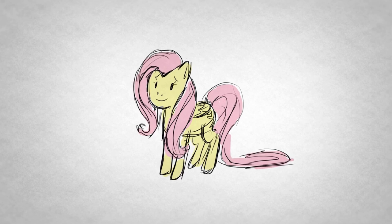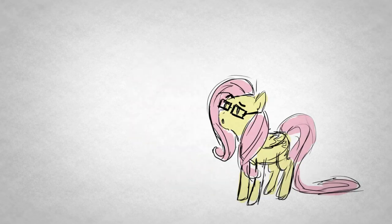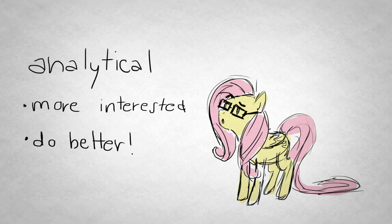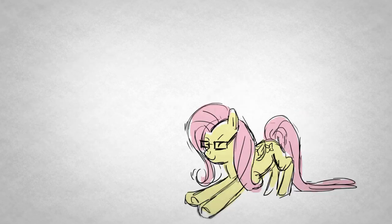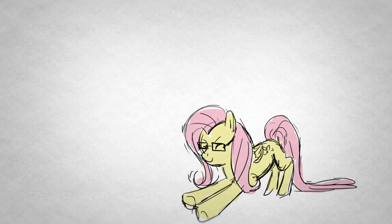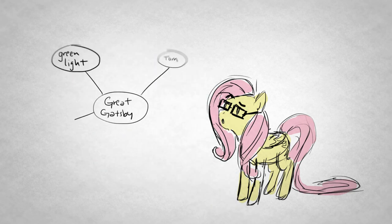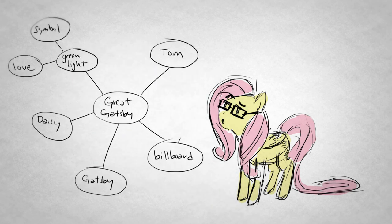Don't worry, introverts. We haven't forgotten about you. In your case, encourage your analytical side to come out. You'll be more interested in what you're studying and do better in the long run. Use forms of note-taking that allow you to stretch your legs. Intellectually speaking, of course. Go over your class notes and make information webs, where you draw out your notes, showing the relationships between different ideas.